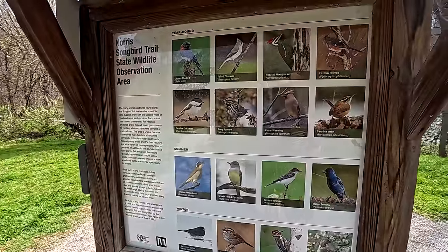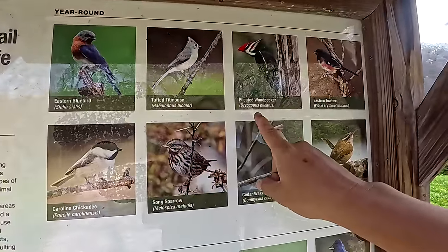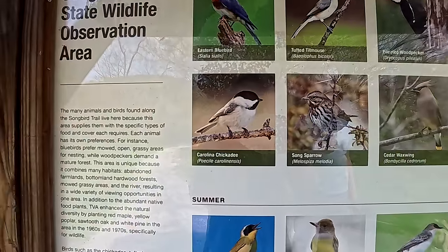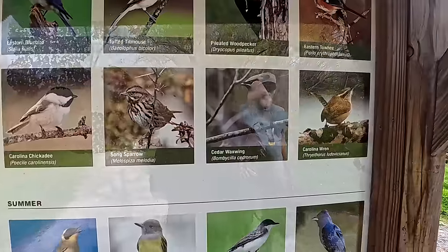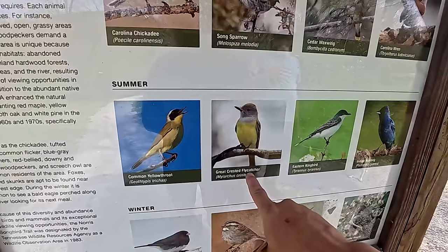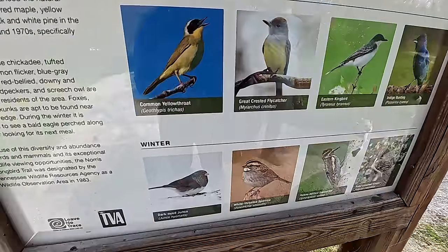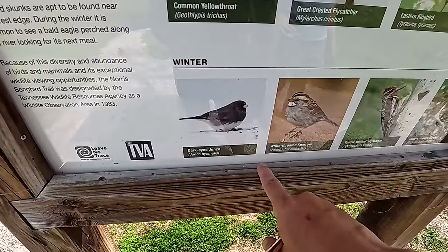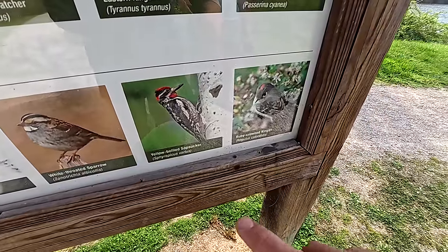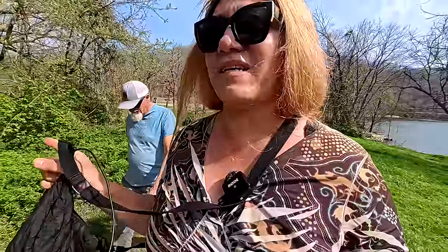So here's all the birds that they have here. Eastern bluebird, tufted titmouse, belted woodpecker, the eastern towhee, Carolina chickadee, song sparrow, cedar waxwing, Carolina wren, common yellowthroat, great crested flycatcher, eastern kingbird, indigo bunting. Then they have the dark-eyed junco, white-throated sparrow, yellow-bellied sapsucker. That's such a funny name. And ruby-crowned kinglet.